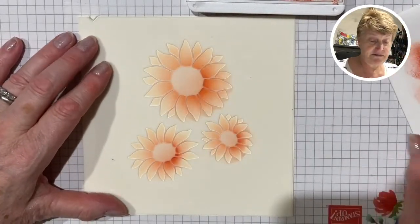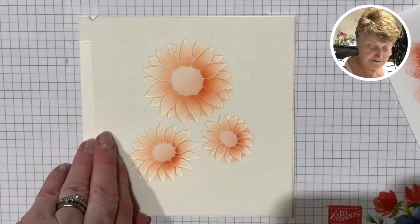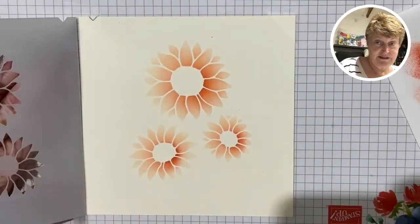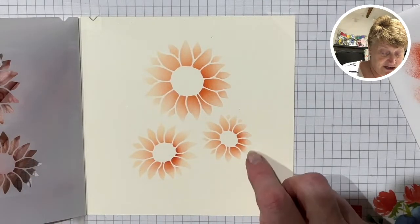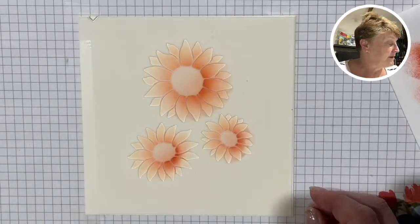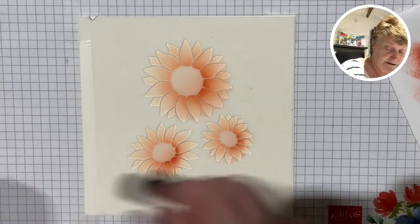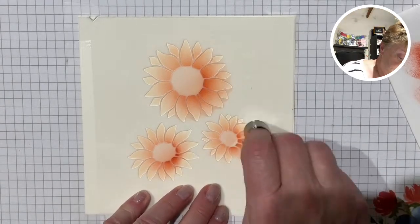Now, are you ready for the big reveal? Okay, if I lift up the edge of this. Can you wait? And those are the flowers. Look how beautiful they are. If anything, I need a little bit more of the lighter one around the outside here. So I can go back and just put that little bit on, just to define the edges, really, as they do tend to bleed into the vanilla paper.